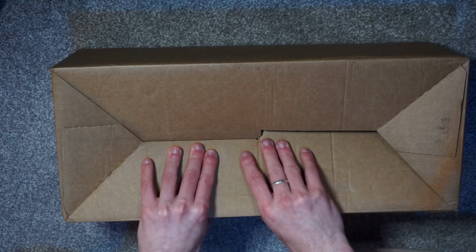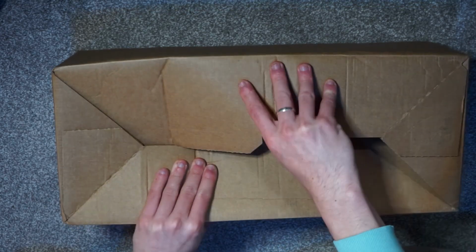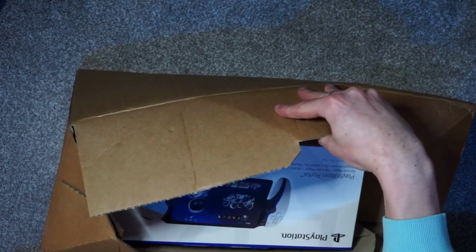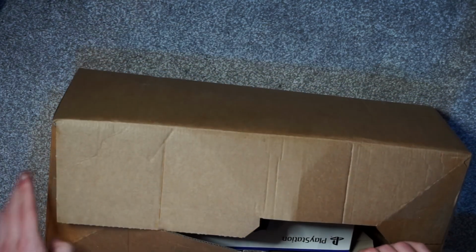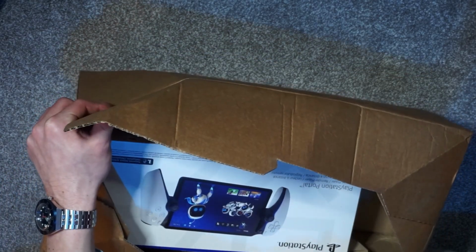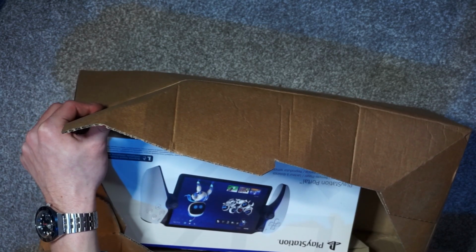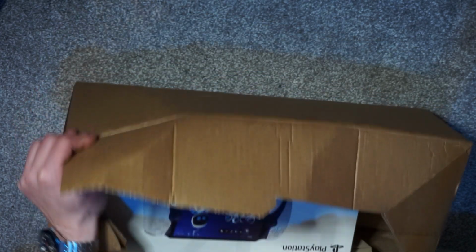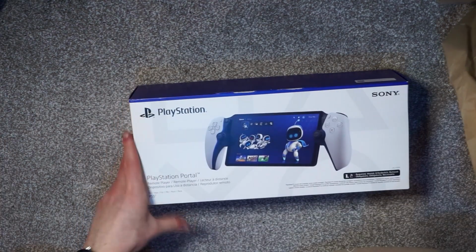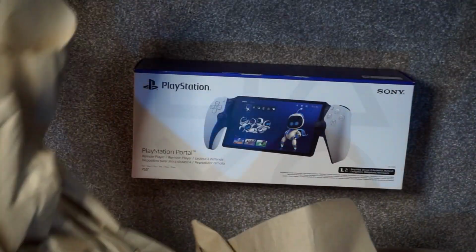And this works twofold as to why I want this. So, as you can see in there, I have ordered the PlayStation Portal. Look at that. Let me get it out. Let me check. There's nothing else in there. There it is. We have this.